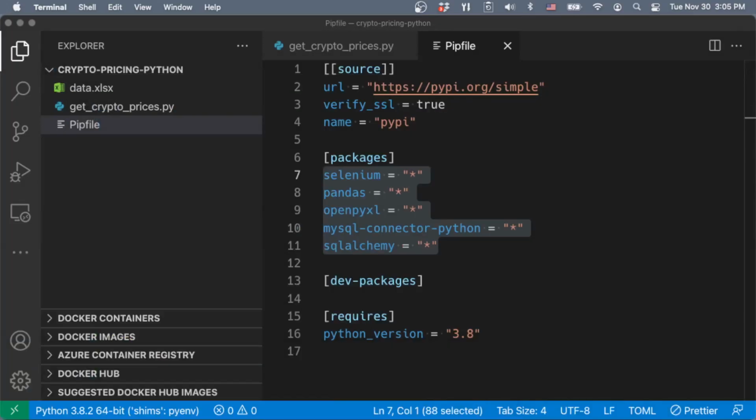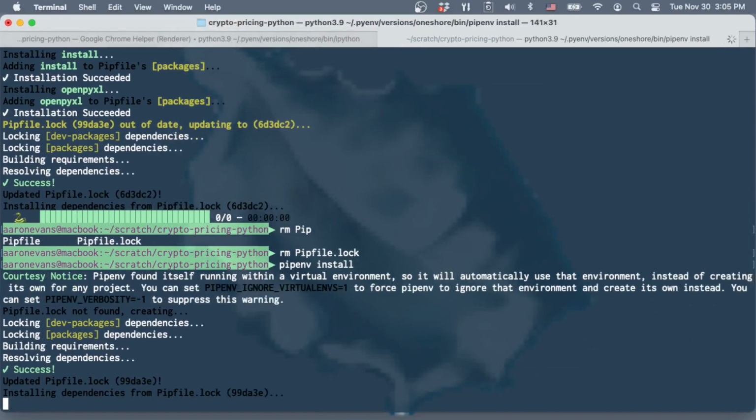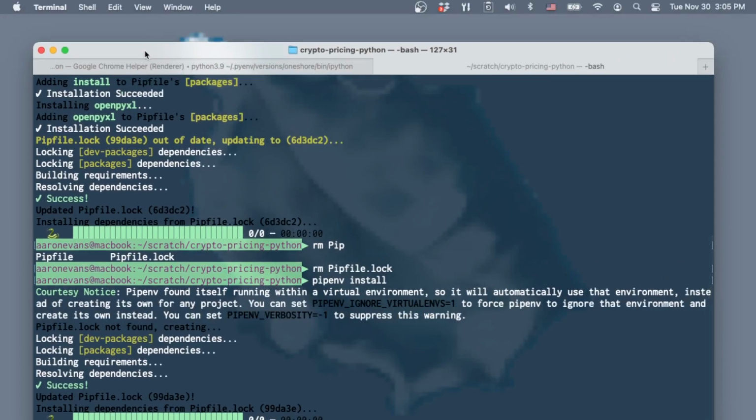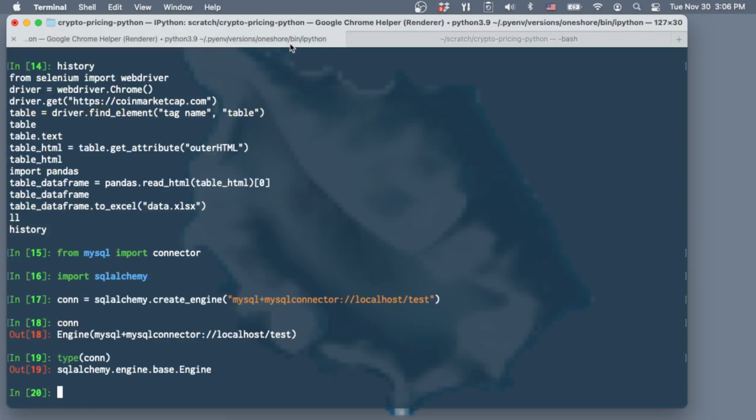I'm going to, if I love swiping screen so much, I'm going to go ahead and do that, and make sure everything is visible there. Make that a little bit smaller just in case. Yeah, okay. All right, so everything's good. Our Pipfile.lock is clean, and we've got our connection already.